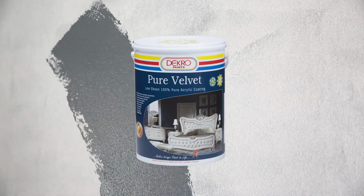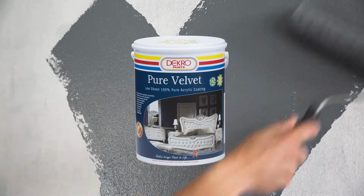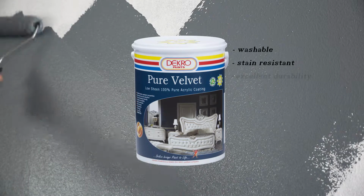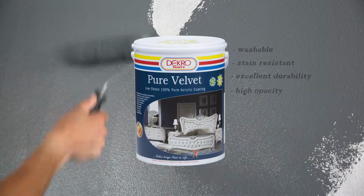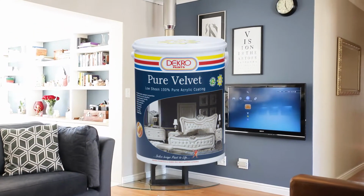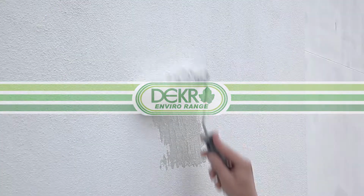Pure Velvet. A premium-quality interior-exterior velvet coating with a low sheen finish which is washable, stain-resistant, and has excellent durability and high opacity. Dekro Pure Velvet can be applied to new primed cement plaster walls, fiberboard, gypsum plaster, ceiling boards, and suitably primed metal and wood.